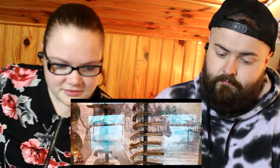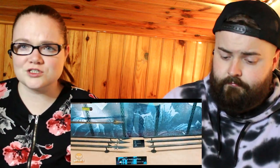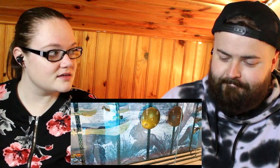Oh, look, there's all the flintlock pistols. The old pirate weapons. Back in the day now. They look like they're from the 1700s. They look like they're made out of wood. Were they? Yeah, wooden handles. I was right. Scimitars.